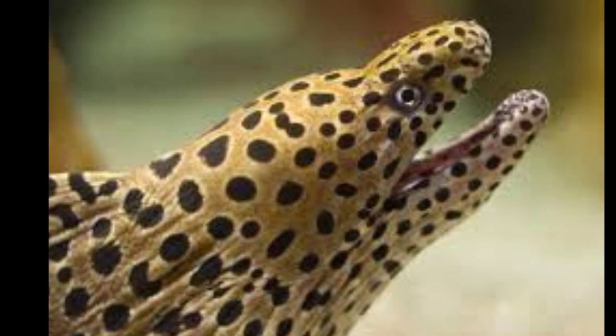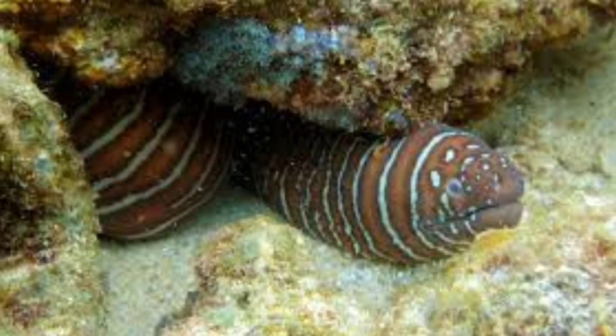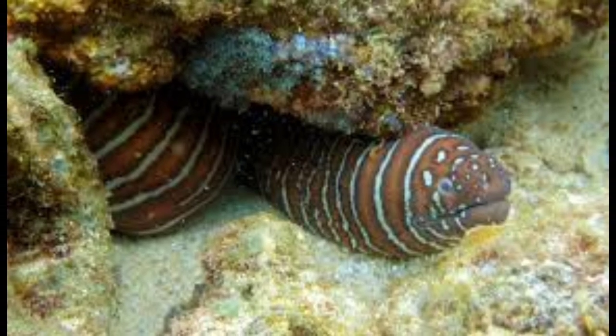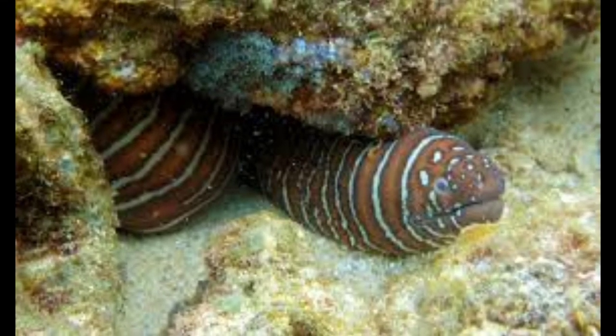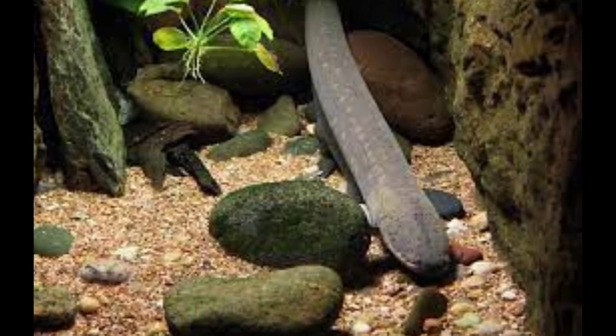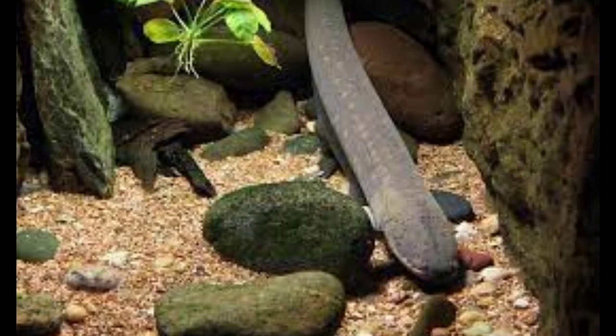Fact number 7. Electric eels have poor eyesight and rely on their electrical abilities to navigate and locate prey. They are also able to detect the electrical signals of other animals, which they use to create a mental map of their surroundings. Fact number 8. Electric eels can live for up to 15 years in the wild.